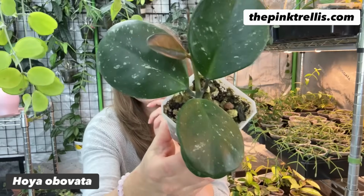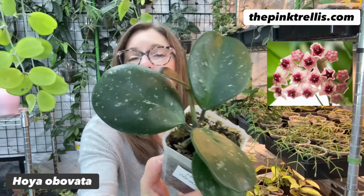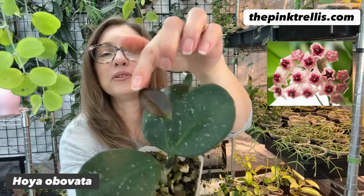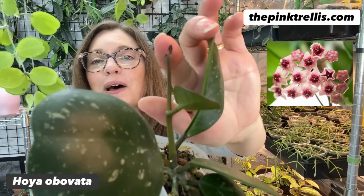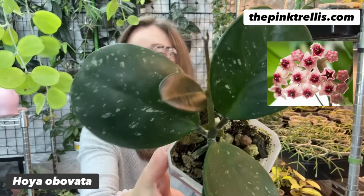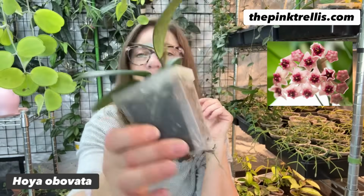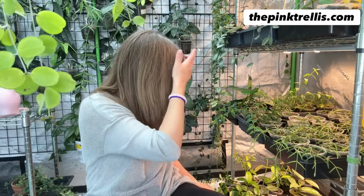And then, hey, Hoya Obovata. Cute little splashiness on it. There's its newest leaf, adorable. Oh, and there's an even more adorable tiny little leaf popping out up there. Hoya Obovata Splash. Look at those roots. Lots of roots on that one. That is in the shop this week, and we're not done yet. We are not done yet.